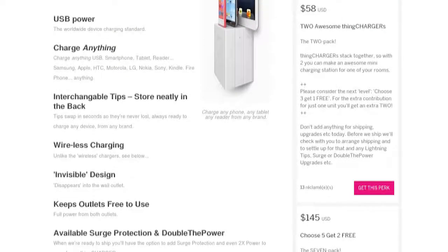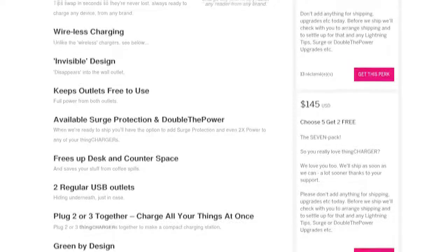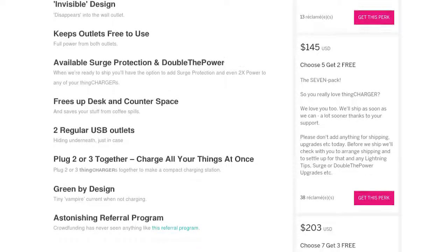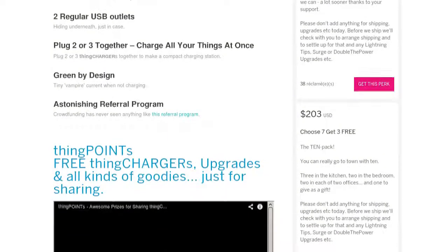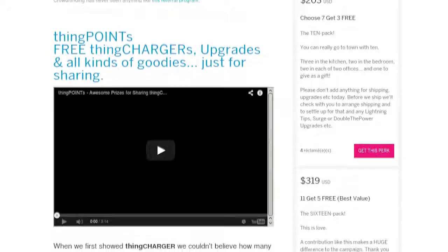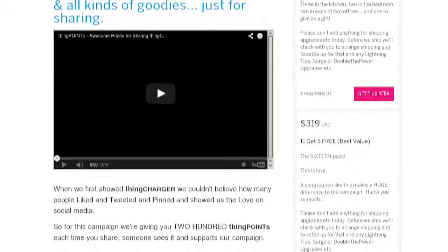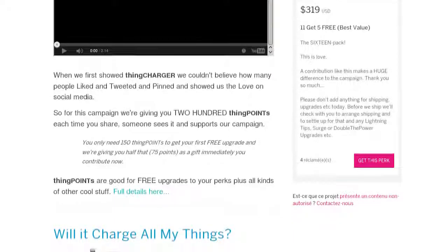To solve this problem, some guy made the thingCHARGER, which has the dumbest name and stylized title of any product I've seen in recent memory. Anyway, it sounds like a great couple of problems to solve. Open up the outlet so it can be used for something else, and get rid of the wires hanging around everywhere. Where the new problem comes in is with the execution.